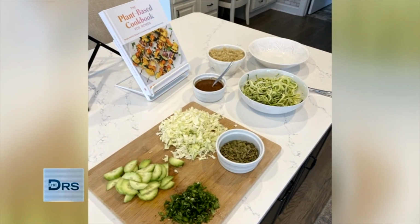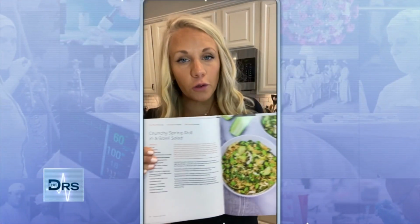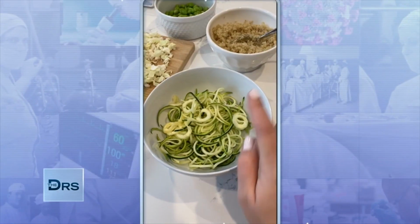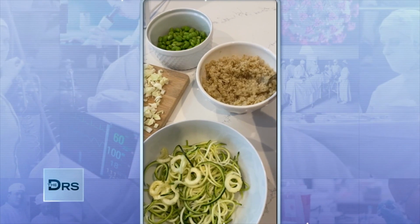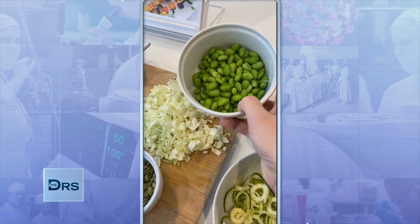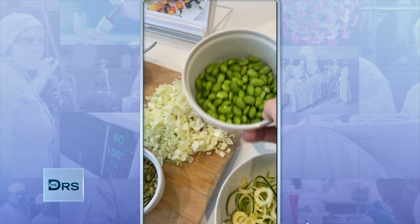Today, we are making a recipe from the follicular phase: crunchy spring roll in a bowl salad. So first up, we have some zoodles. I have some cooked quinoa here. That's a really great source of protein. Some edamame. It's a whole food source of soy protein for plant-based eaters.